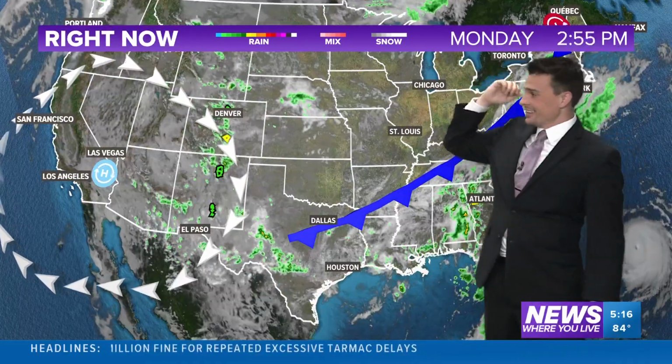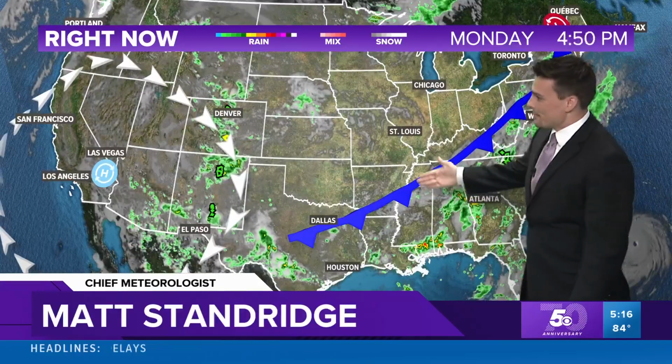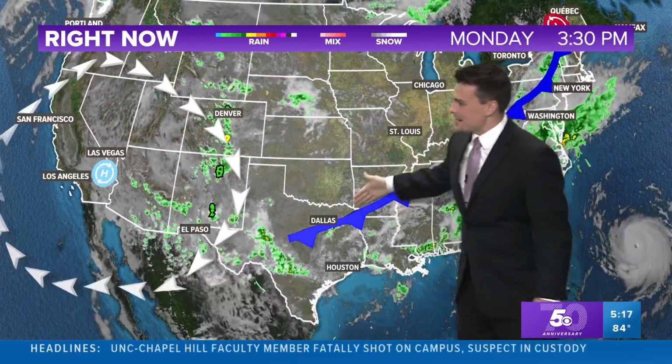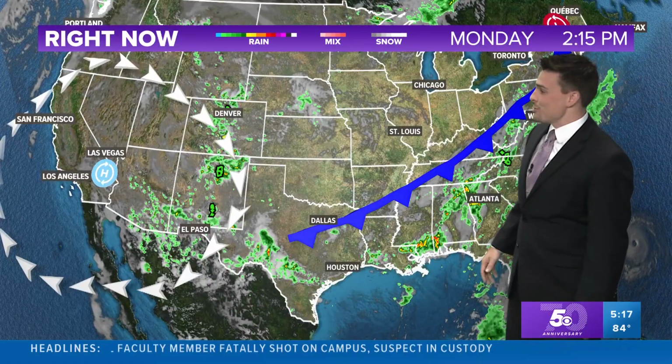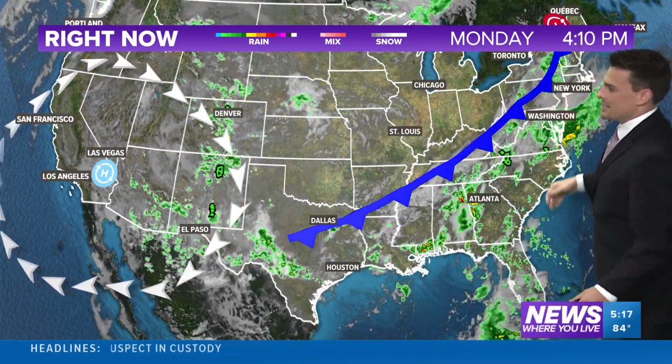Remember, we were tracking it last week. It was just coming to Seattle. That's how slow these fronts move this time of year. But it's almost cleared the natural state. Even coming into Dallas, they're getting their first cold front in weeks. So we're enjoying this light north wind. But when you look eastbound, it gets a lot more active.